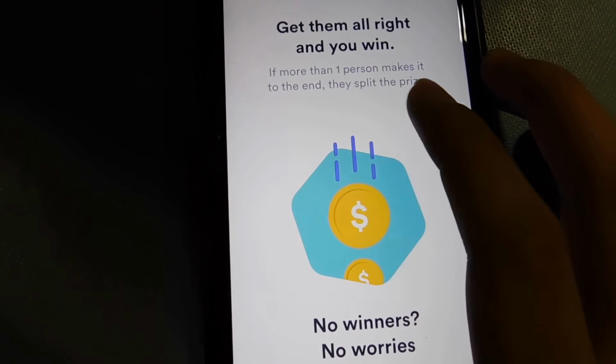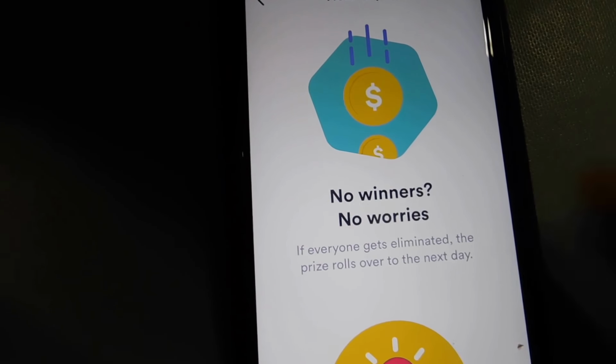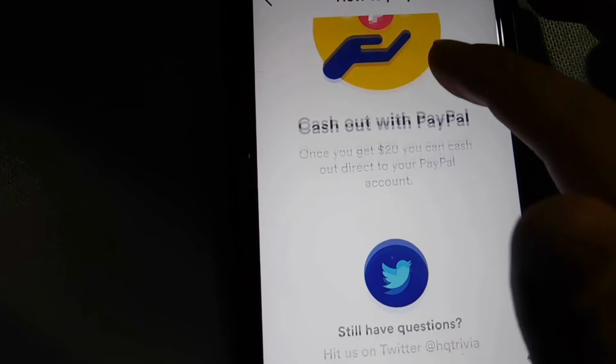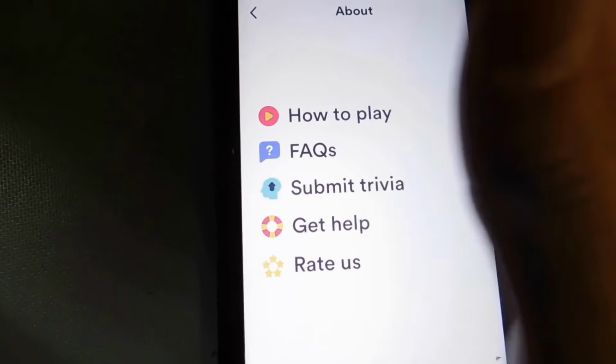And if more than one person makes it, then you guys split the prize, of course. And if there's no winners, then the prize rolls over to the next day. And then if you get $20 in your balance, then you can cash out to PayPal. So that's how it works. I think you got the idea from me playing it personally, but I just want to make sure that you guys knew exactly what to do.